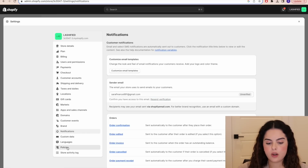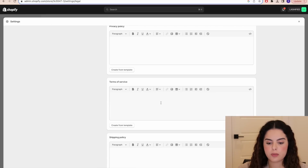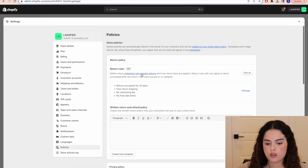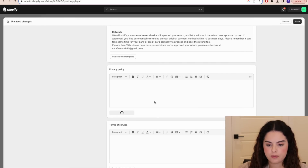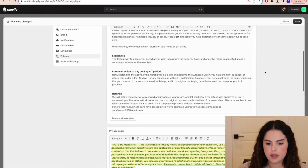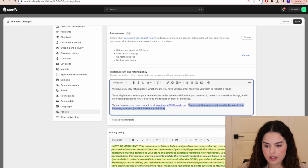Now next I want you to click on policies. So now you're going to do the return, the privacy policy, terms of service, and shipping policy. So what you want to do is actually click on create template for each option here. So you're only going to be needing these 3. So for the return policy, I'm going to go ahead and remove most of this. Okay, and that's pretty much all you need.